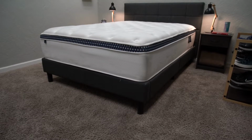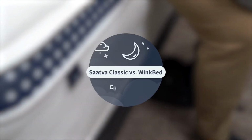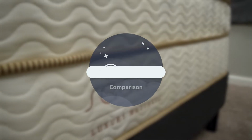If you're in the market for a quality yet luxurious online hybrid bed, both the brands Saatva and WinkBed are worth your consideration, and more specifically, the Saatva Classic and the WinkBed mattress. But if you're looking at these two beds and you're ultimately trying to choose between the two, which one should you really go with and why? Well, in this video, that's exactly what I'm going to try to cover.